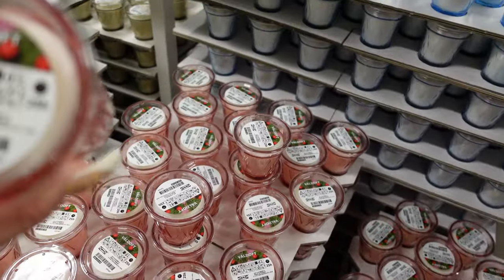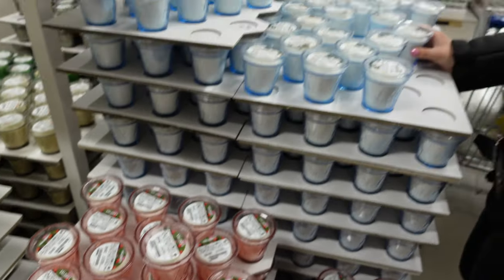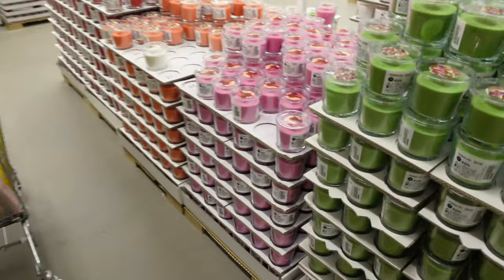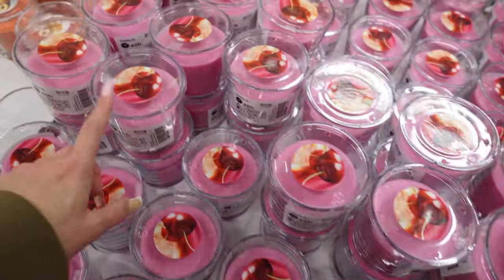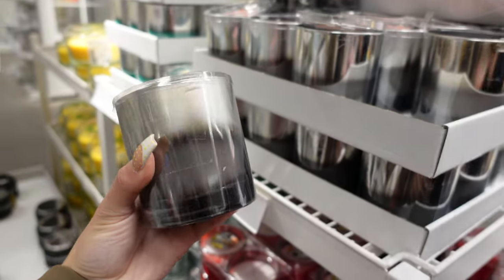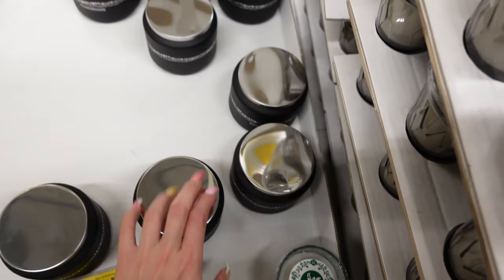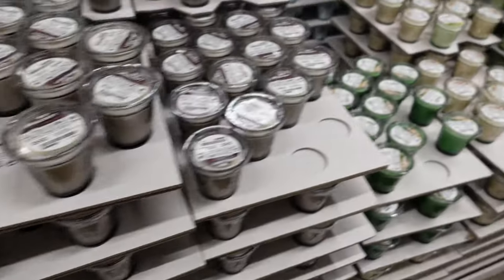I really don't know what it is, of course. No. I know they have a few new ones, but I don't like these smells. They give me a headache. These are weird. Oh, but this is just vanilla. These smell really nice. And they're like new, because I've never seen them before. But they're 7 euros. Obviously pricier.